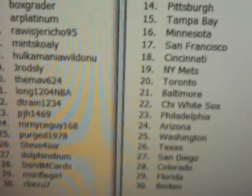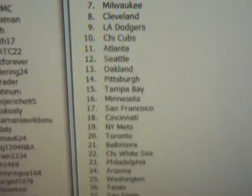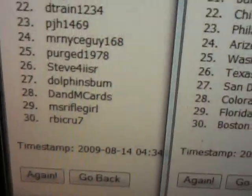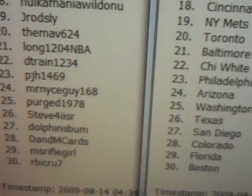Trying to see where the Red Sox were just to see who would have luckily got them in this break, but I can't see them. Where did they go? Am I overlooking it? Oh, down there. RBI Crew 7, he got Boston Red Sox. So on and so forth. But anyway, that's how the teams go out.